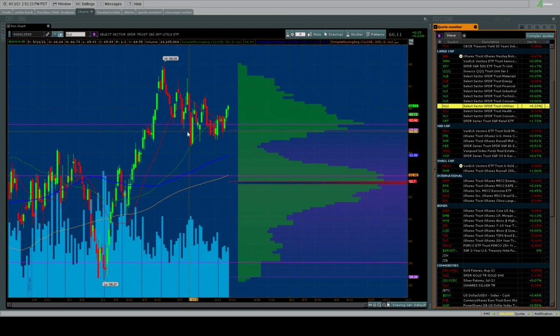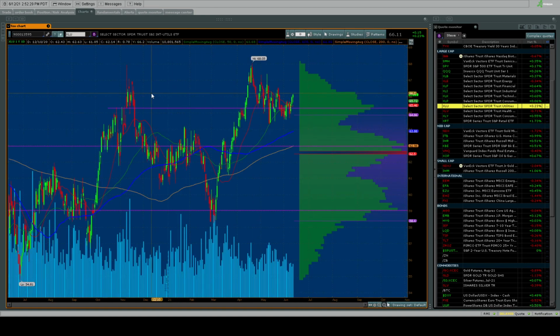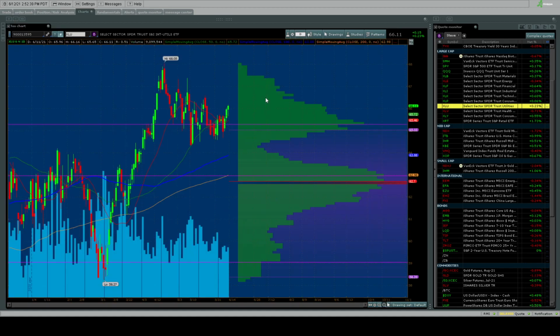It's holding right here at that previous zone that we identified where there's heavy volume. If we move out here, you can see that this is critical for the bull. If you're bullish on utilities, you want this to hold to run higher. And so far, it's looking like it's doing it. So that's a positive sign for the utility sector.